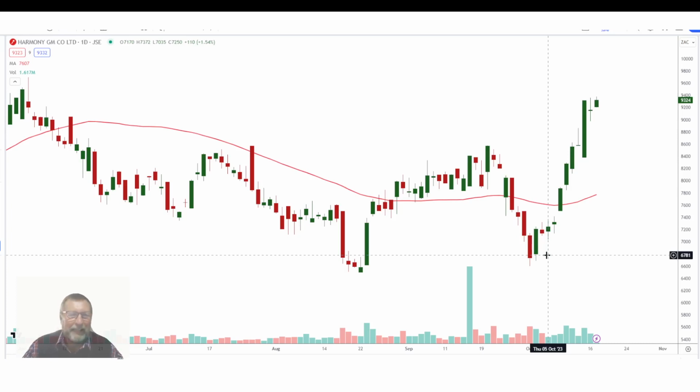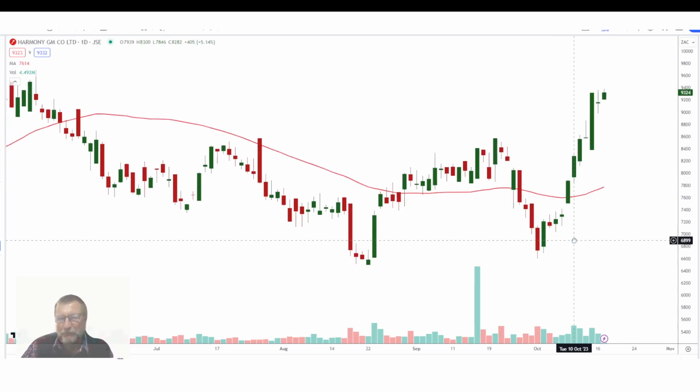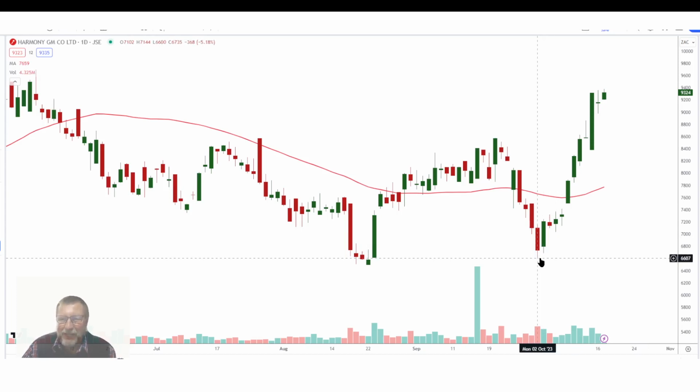Let's kick off with one of the favorites of the market, Harmony Gold. That's always the interesting thing. Gold shares are sometimes dogs of the market, and then sometimes they are the favorites. And it looks like recently Harmony Gold Mine is one of those star performers. I know we mentioned it on Talking Technical a few weeks ago as a possible buying opportunity. And boy, oh boy, it rallied from 66 rand to 93 rand where it's trading now.